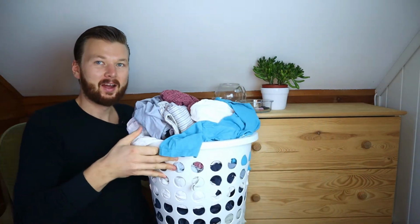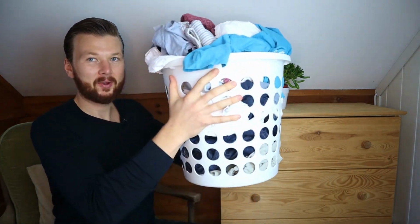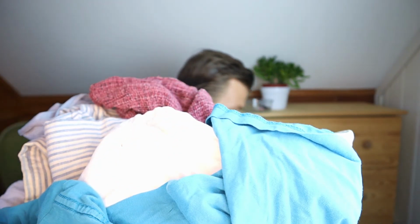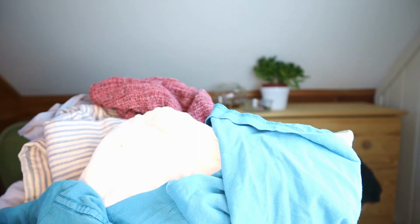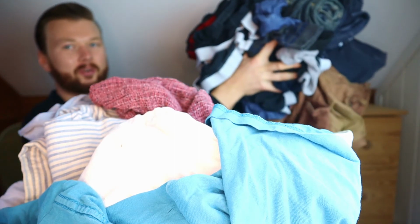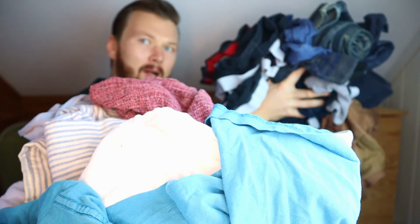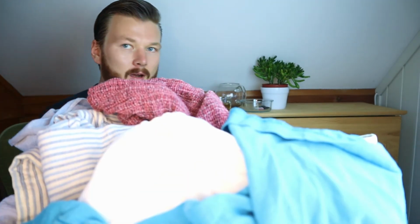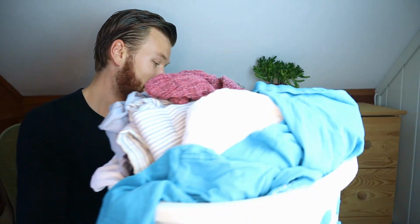Okay, so let's look at the end result here. How much clothes did we get rid of? This is what I'm donating. And this pile is what we're throwing out. This will make for a good thumbnail, right? For the video. Alright, so that's a lot of clothes to purge.